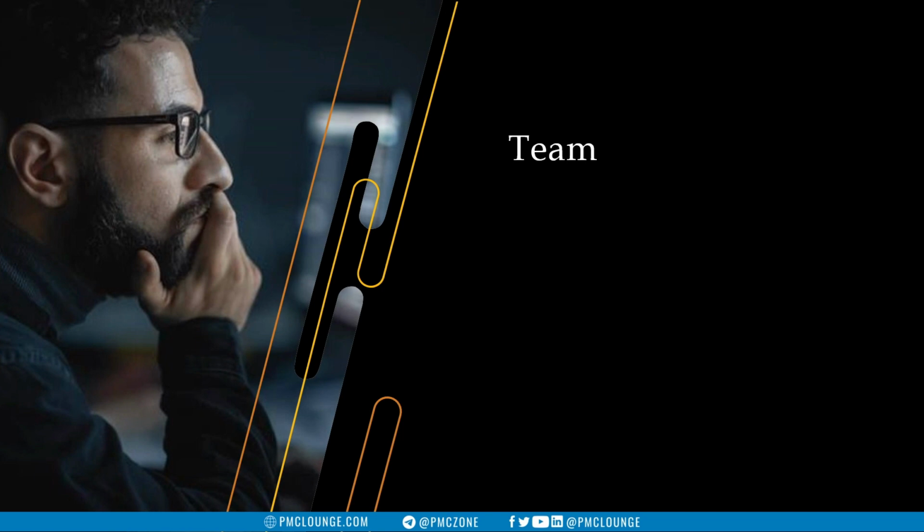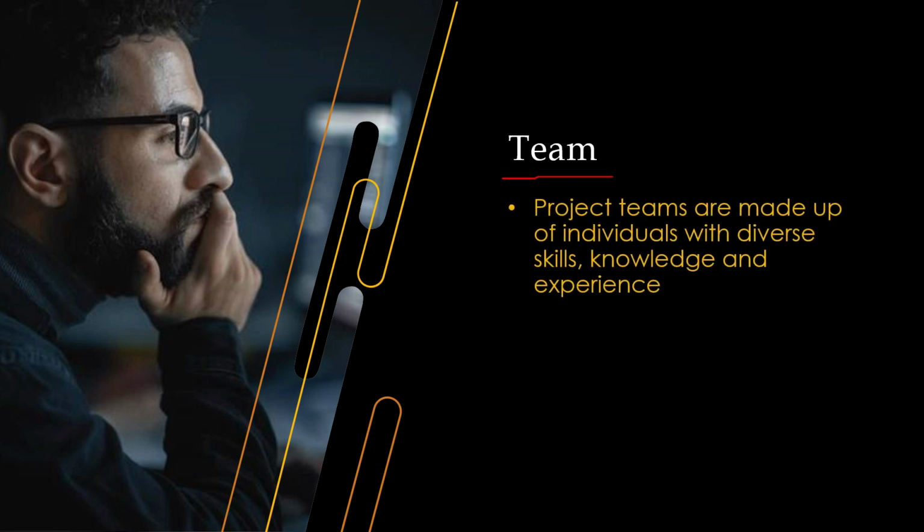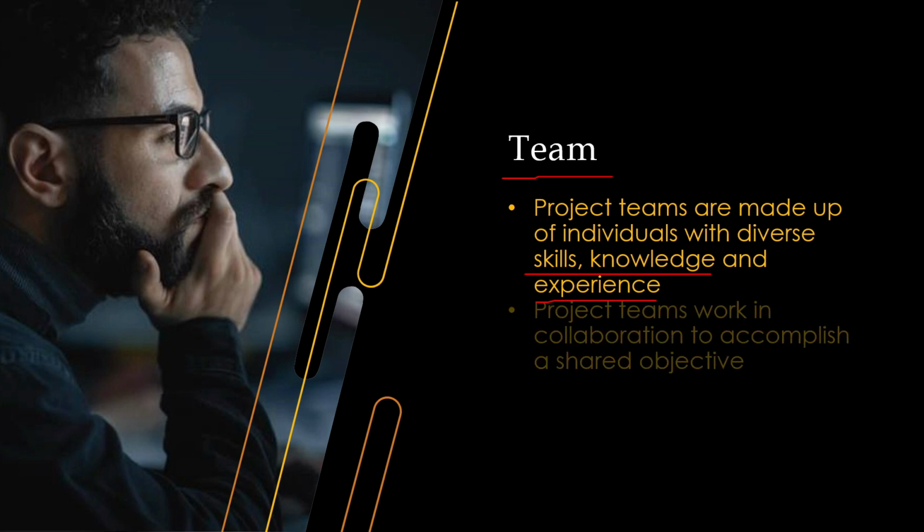Now, the key word for this principle is definitely team because the focus is on the team. You see, end of the day, projects are delivered by project teams. They are not delivered by individuals, right? So that is why the focus on team is very, very important. Project teams are made up of individuals with diverse skills, knowledge, and experience. And this is required, right? Because a business analyst cannot code, the designer cannot test, the coder cannot design, and the tester cannot code, right? So they all need to work together, and that is why we need people with diverse skills, knowledge, and experience.